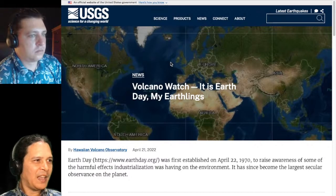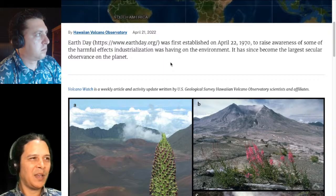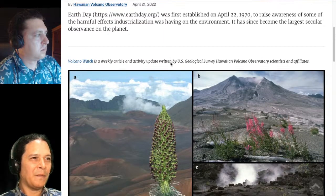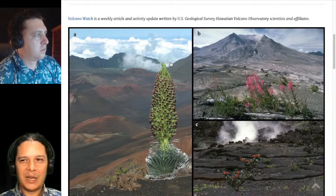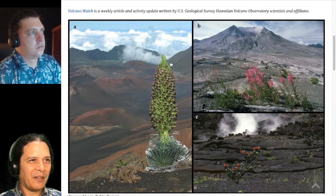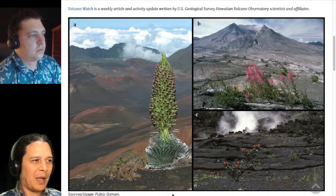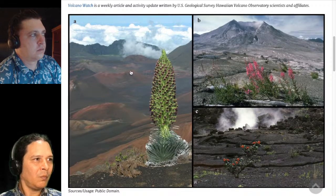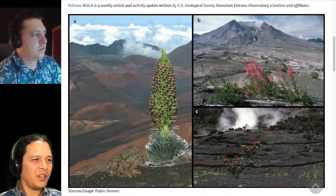It's Earth Day, my Earthlings article today, and this is connecting volcanoes to changes in an environment at three different scales. First, a local scale. They have an image here of Haleakala, Maui Silver Sword, in a crater of Haleakala, growing approximately 410 to 530 years post-eruption.